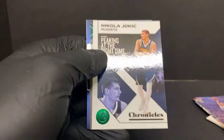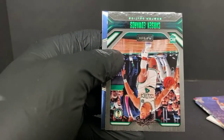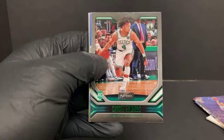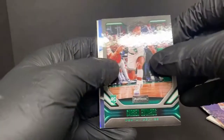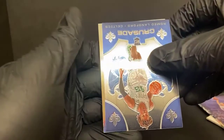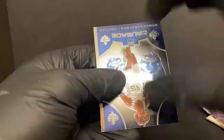Nikola Jokic, Green Chronicles for the Nuggets. One of our first Celtics cards here. I don't remember pulling a lot of Celtics so far, but a nice color-coordinated card there. Green Carsen Edwards. I can't tell if that's Marquee. Oh, no, that's one of those silver Hometown Heroes behind it, I think. That's a nice card.